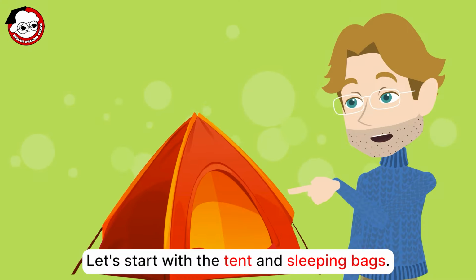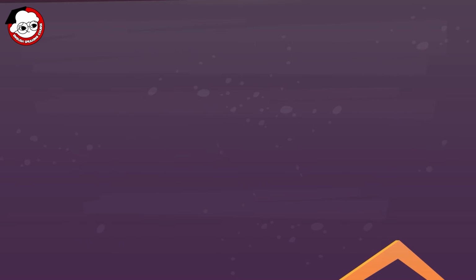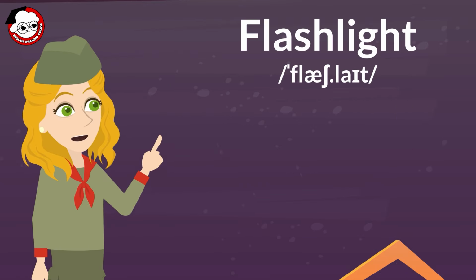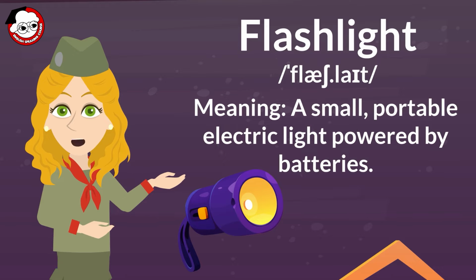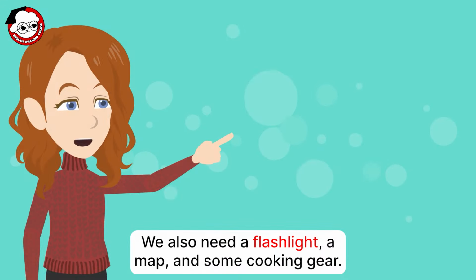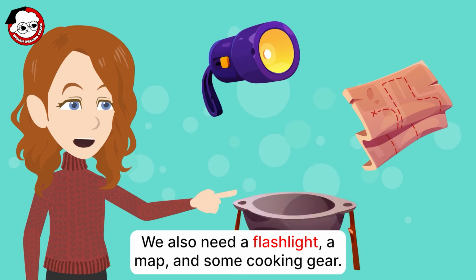Let's start with the tent and sleeping bags. Let's move to the word flashlight, meaning a small, portable electric light powered by batteries. We also need a flashlight, a map, and some cooking gear.